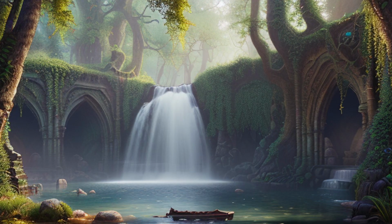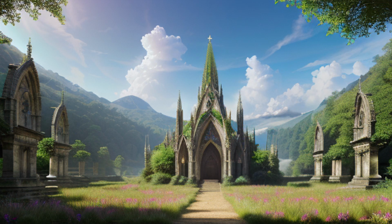Sonic X Shadow Generations. Platforms: Nintendo Switch, PC, PlayStation 4, PlayStation 5, Xbox One, Xbox Series X, Xbox Series S. Released October 25, 2024. Developer: Sonic Team.